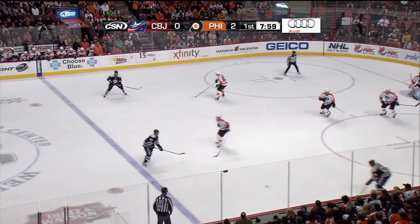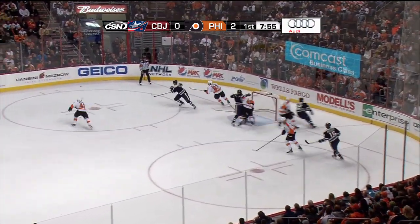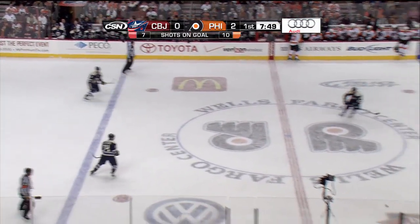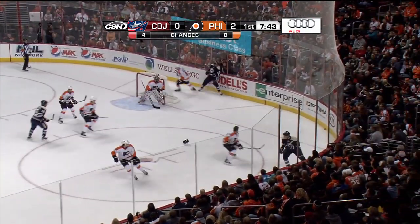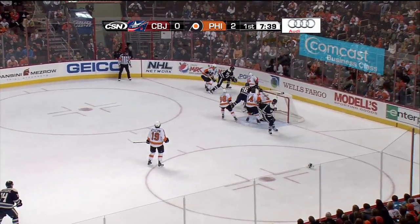Back to the point it goes to Klesla. And now Prospal, side of the net, pass back out in front as Brassard tried to find the cutting player. No penalty called in front as Nash and Timonen got their sticks up. Timonen ended up without his helmet. And here's Prospal back into the zone to Nash for a shot. And it's blocked by Timonen. Back around behind the net now. Prospal trying to center, it's blocked.